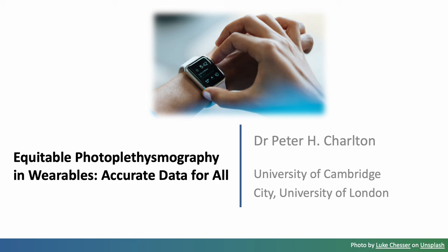Welcome to this presentation on equitable photoplethysmography in wearables.